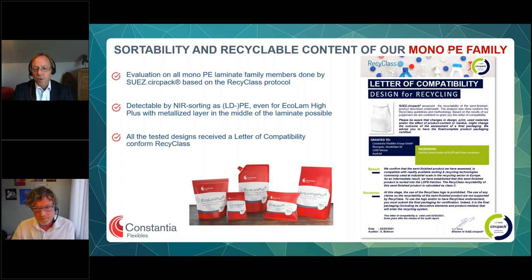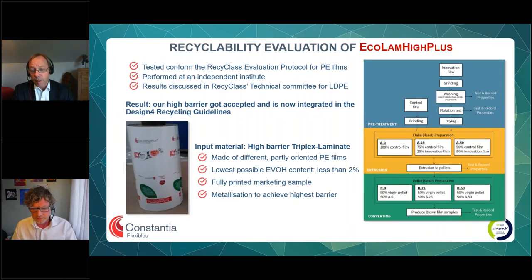Yeah, thank you, Vincent. What Reciclass is usually doing in the frame of the polyethylene protocol is shown in the next slide. And in the meantime, a comparable protocol has also been installed for the first time for mono PP, and more findings will come in the next time on what components are compatible with PP recycling. But with PE, the technical committee and the community being there, and many of you are also involved there, several brand owners are members of the Reciclass team. They know that different inks, adhesives, etc., have been tested. It has been tested how much EVOH is affordable.